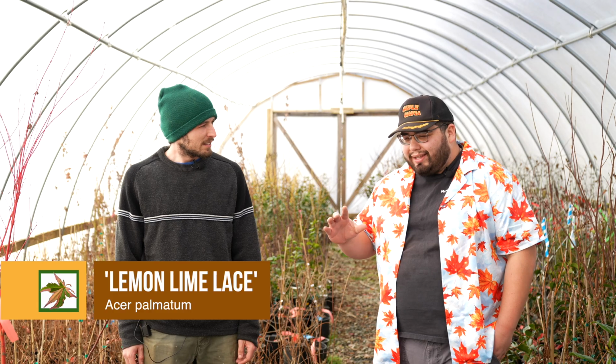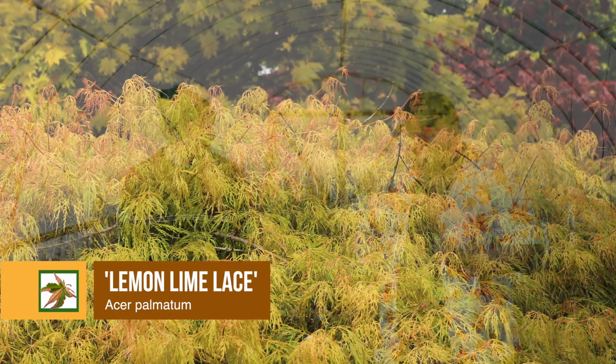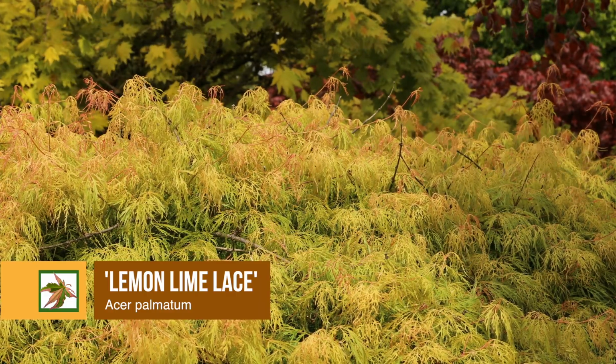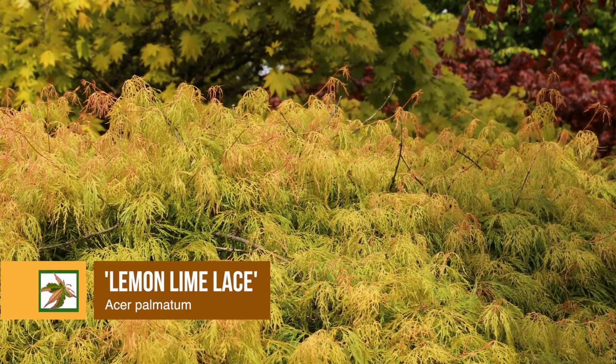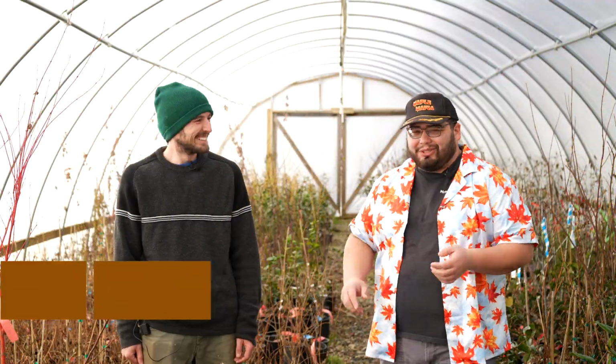Yeah, I think the color on this one is obviously that main characteristic. I've seen this one planted near Hub's Red Willow, something that's going to contrast that lace leaf color. The strength of this one is that contrast. Lemon Lime Lace, Tim might call it Lucky Sevens, but yeah, Lemon Lime Lace, an awesome introduction.